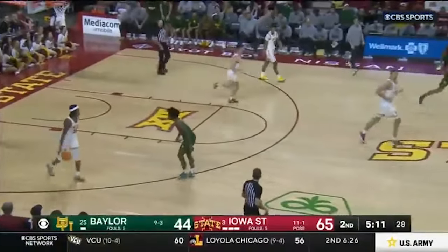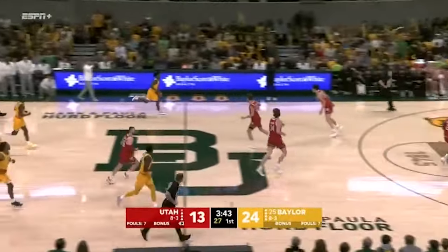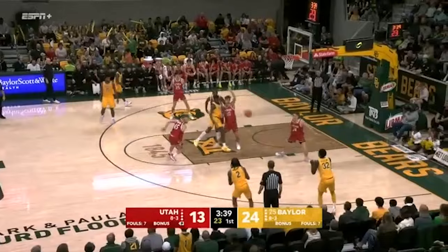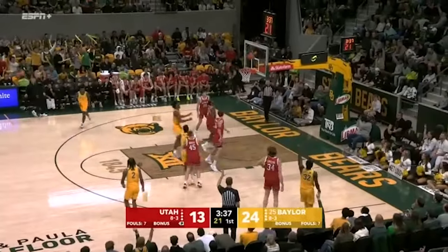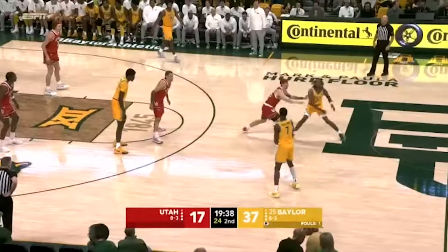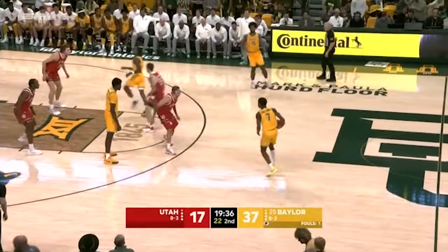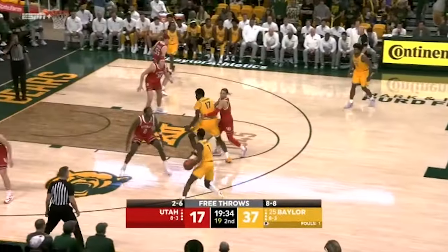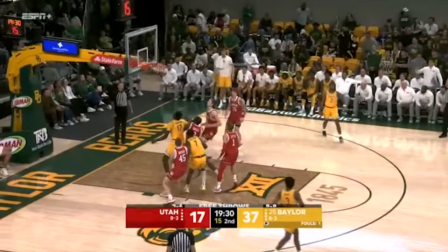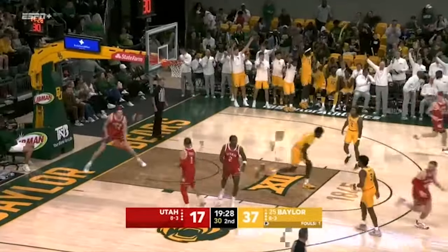With it for Baylor. Utah never got into anything. Give Baylor credit. They've had some active hands, and they've taken Utah out of what they want to get into. Celestine the 3. Here gets cupcakes. Not so fast. Here's O'Meara left alone. Got to live with that. Utah in a triangle and 2s.